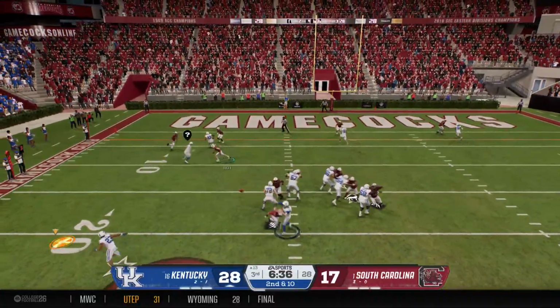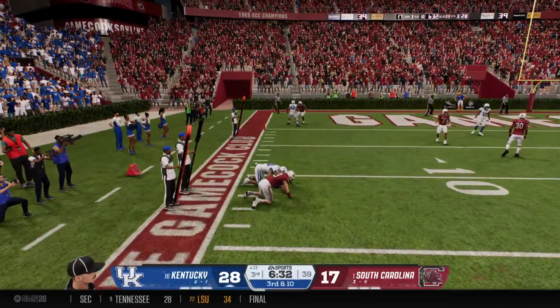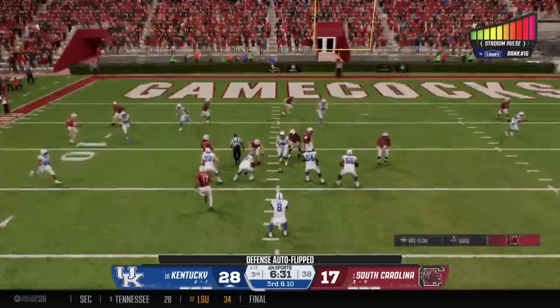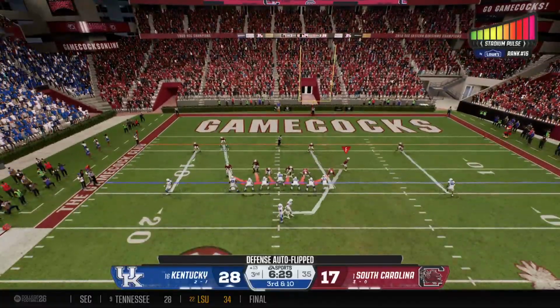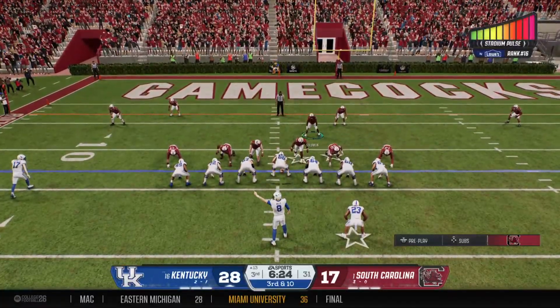Dropping back. It's Boley. And he will be stuffed for no gain. And here comes the noise. This crowd is trying to inspire this defense to make a big red zone stop.